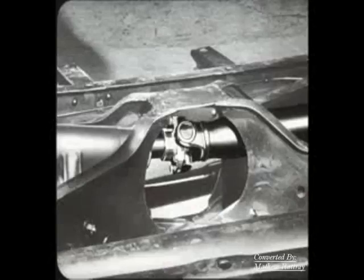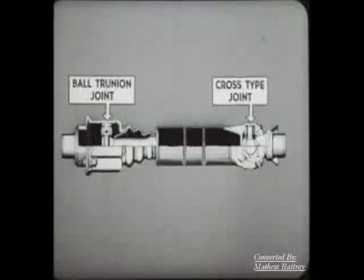In servicing the propeller shaft and universal joints, always replace the parts with identical new parts supplied by the same manufacturer. On Ultramatic drive equipped cars, a ball trunnion joint is used at the front end and a cross-type joint is used at the rear end. There is no slip joint provided, since the ball trunnion end will compensate for length variations. The differential pinion flange has been eliminated by attaching the universal joint rear yoke directly on the pinion shaft splines.